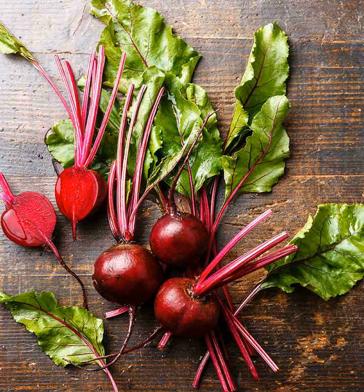Energy 45 calories 2%. Carbohydrates 9.56 grams 7%. Protein 1.61 grams 1%. Total fat 0.17 grams 0.5%. Cholesterol 0 milligrams 0%. Dietary fiber 2.80 grams 7%. Vitamins. Folate 109 micrograms 27%.